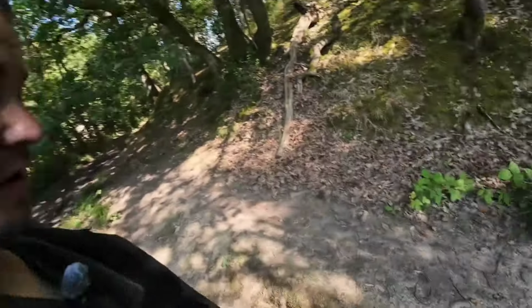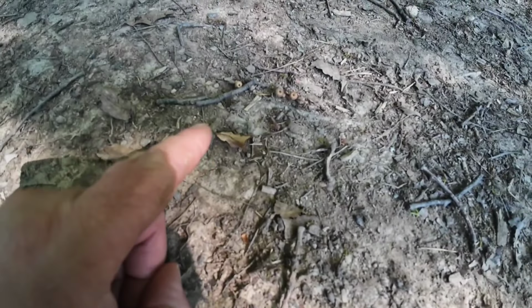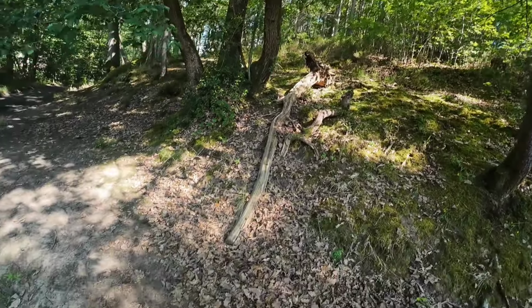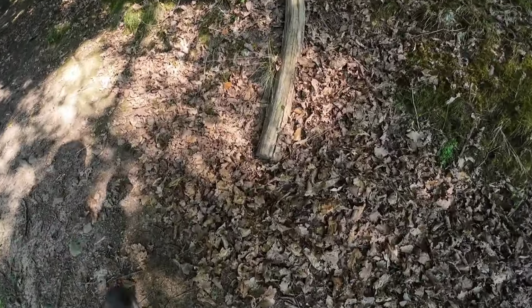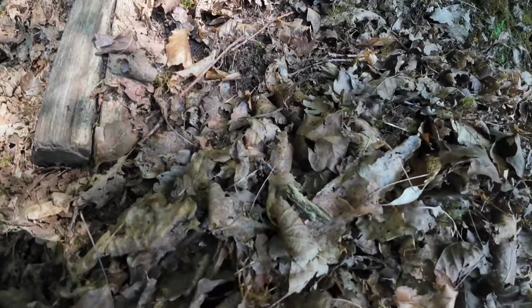It's getting much warmer, just taking a short break. I've been sitting on this section and the amount of wood ants that were crawling on me was unbelievable. You can probably find a nest of wood ants in these sections if you go further in, but there's tons over here. Wow, tons of them.